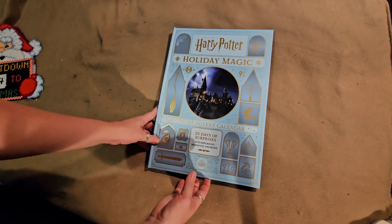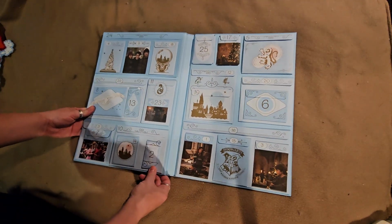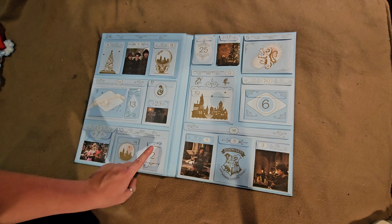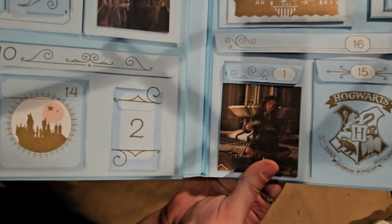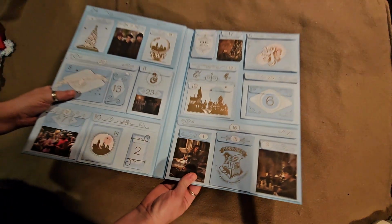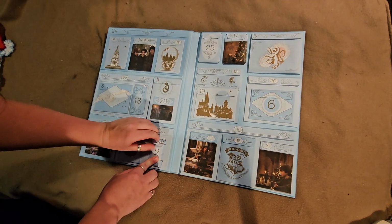Here's my Harry Potter Advent. We're just gonna open that up. And number two is right down here in the corner. There's nothing on this one, so there's no pictures to show you. But we're gonna open it up.